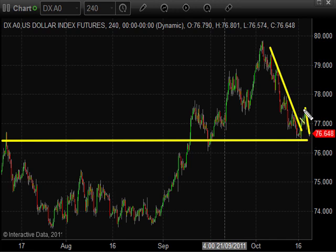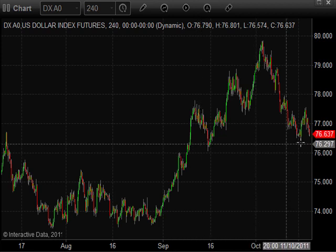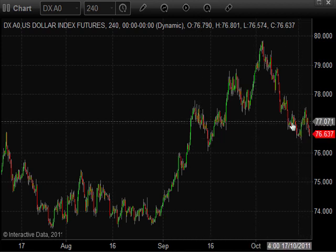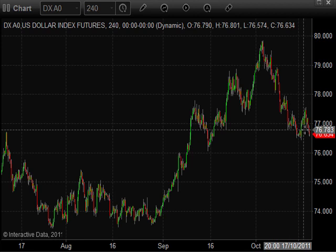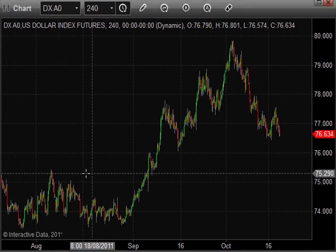But this jump that we saw in the US dollar actually put quite a bit of pressure on gold and silver and equities for a little bit, but then it quickly, sharply reversed, and we saw money move back into commodities. So right now overall the US dollar index is trading down at support. It's kind of bouncing here. It could be trying to form a bottom because it is oversold. We'll have to see what happens over the next couple trading sessions.